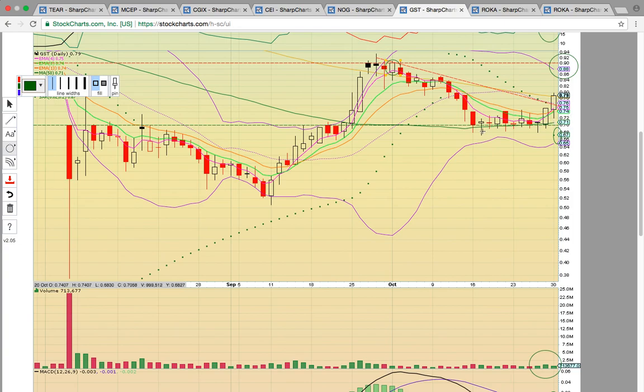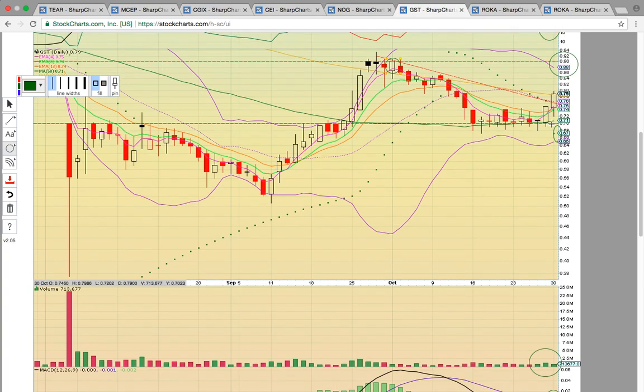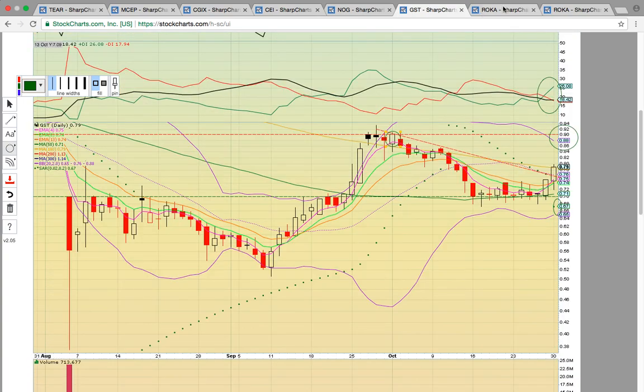It could take a while. Basically, it has to hold this 50-day simple moving average. If that level breaks, all bets are off for the bulls. So keep an eye on GST.